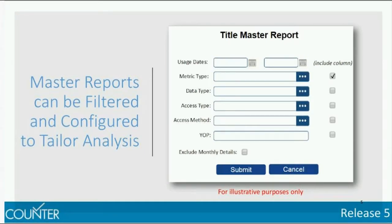But the idea, as I say, is that those master reports that will contain a lot of information could easily be filtered down to give the users of the report information that they require. And of course, that may vary from time to time depending on the decision making, the planning that the librarians are undertaking.